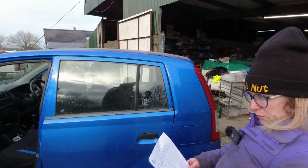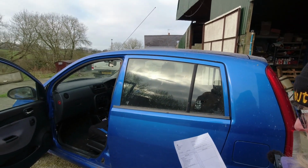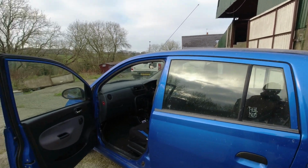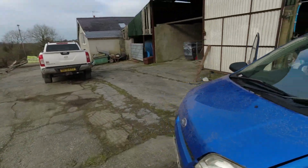Glazing for class 5. Doors, we've done doors. Yeah. Boot lid. Well, we've shown that, just check it functions, opens. Yeah, bonnet, we know that functions. Yeah. Where's the doodah? It's down there, other side. It's already part raised.